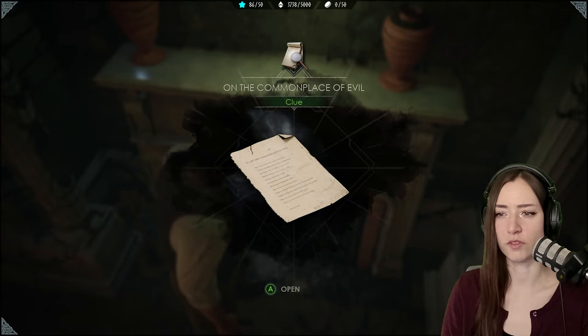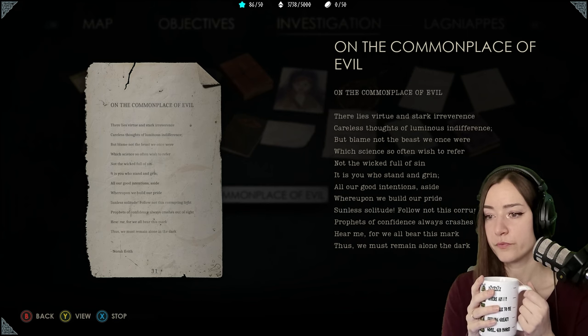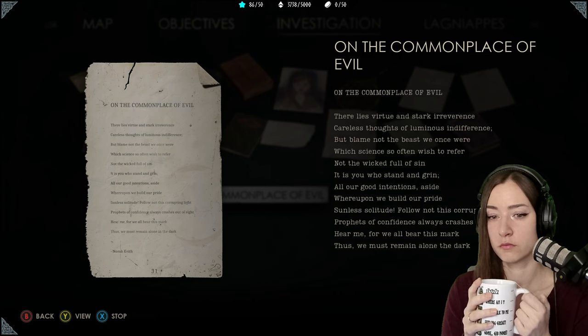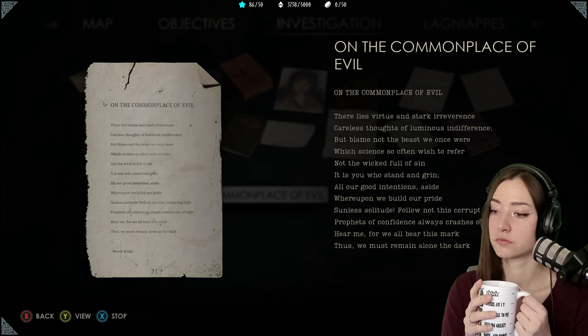On the commonplace of evil, there lies virtue and stark irreverence, careless thoughts of luminous indifference. But blame not the beast we once were, which science so often wished to refer. Not the wicked full of sin, it is you who stand and grin. All our good intentions aside, whereupon we build our pride. Sunless solitude, follow not this corrupting light. Prophets of confidence always crashes out of sight. Hear me. For we all bear this mark. Thus we must remain alone in the dark.